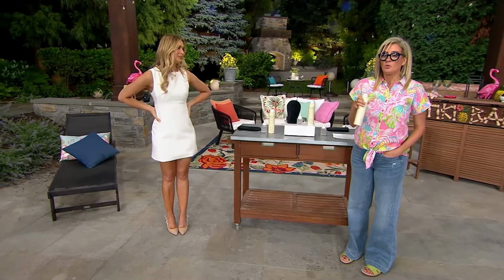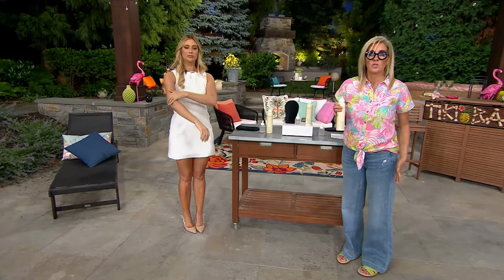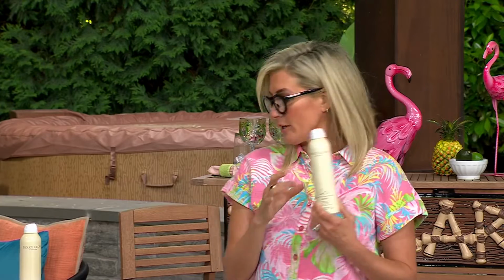Whether it's the upper arms or the butt cheeks or the thighs or whatever that looks like in your life, this is what I use to tan my body. I swear by it. I wouldn't use anything else to tan my body. Dolce Glow is the best. Her ingredients are thoughtful, strategic, and skincare based.